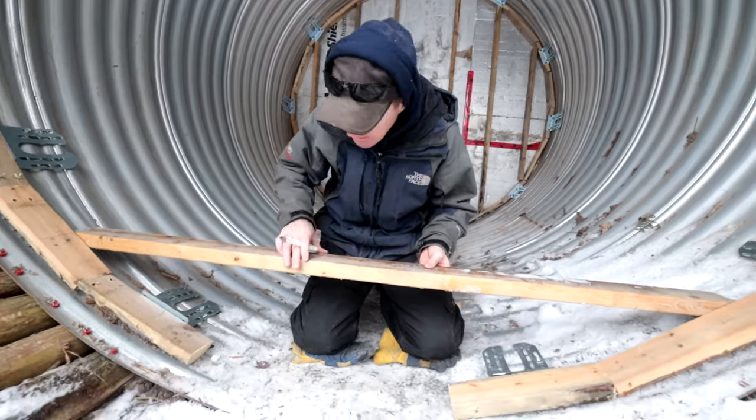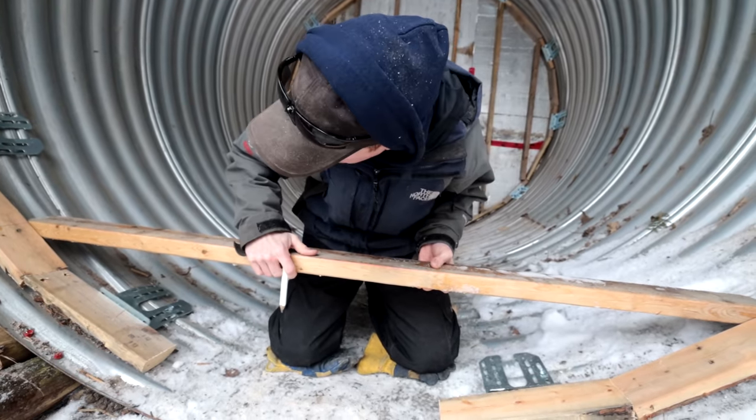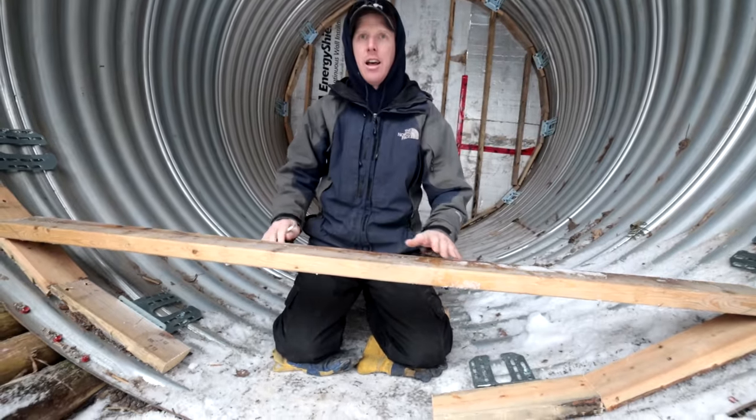So if you can see, I line that up, touching the laser on both sides, and I've drawn a line. So line there, line here, and then I cut it, and I can sit it on top of my plate, and that gives me a level space.